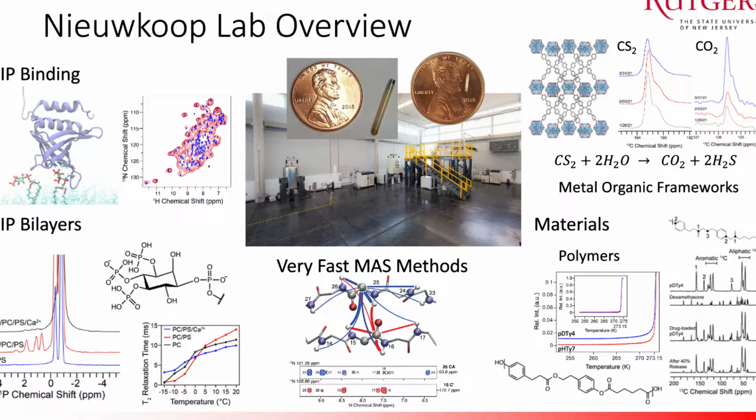So this is sort of the main project in the lab, where we look to understand PIP, phosphatidylinositol phosphate binding, and the bilayers that contain them as well. One of the things that came up a lot in Anne's talk this morning was how important thinking about the bilayer is, in addition to thinking about the proteins that interact with it. So that was definitely one of the take-homes I got from my time in Berlin that I've definitely taken forward with me as I started my own lab.